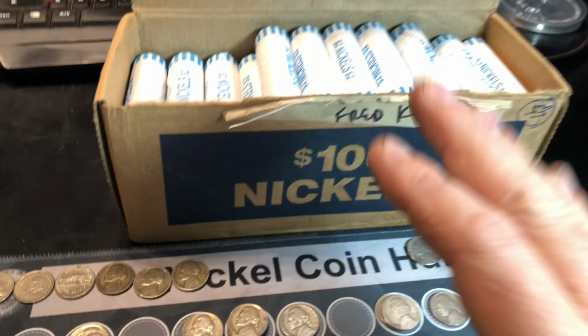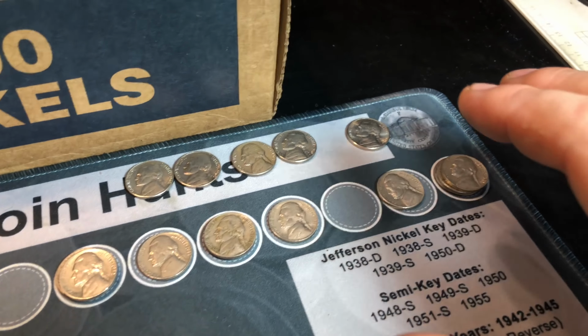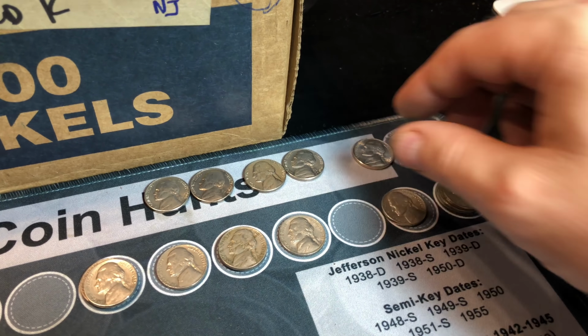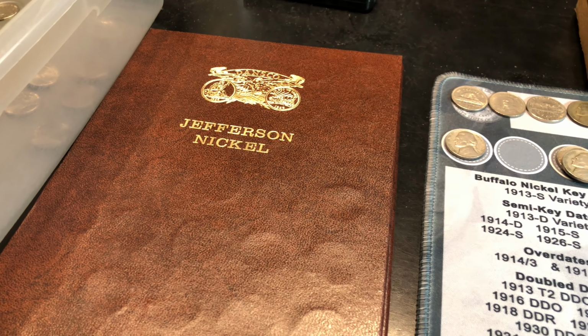Being that this box is from New Jersey, I'm hoping to find some Philadelphia minted coins or more than I usually get. And I did a quick check and noticed that my 99, 98, and 96 Philly nickels are pretty ugly in my album. So definitely probably will have an upgrader here. So I'll be keeping an eye out for a few 90s ones since I need better Philadelphia ones in the album.